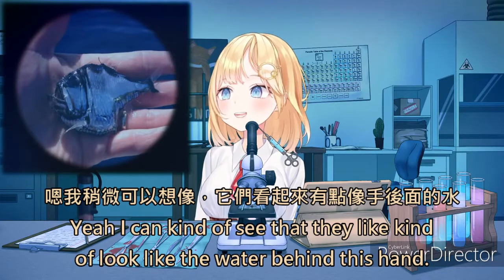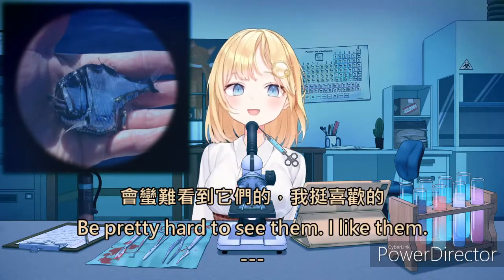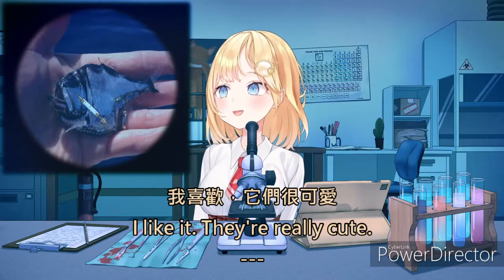Yeah, I can kind of see that. They kind of look like the water behind this hand. It'd be pretty hard to see them. I like them. Yeah, they're like cloaking. They have an invisibility cloak. I like it. They're really cute.